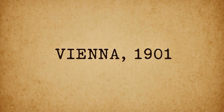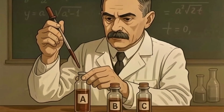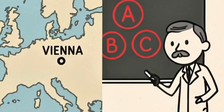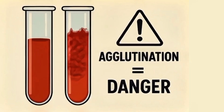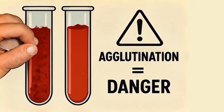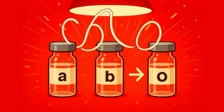When were blood types discovered first, and by who? In 1901, discovered by Karl Landsteiner. Karl Landsteiner, an Austrian immunologist and pathologist, discovered that not all human blood is the same. He found that mixing blood from different people sometimes caused clumping, agglutination, of red blood cells, which could be deadly in transfusions. Through experiments, he identified 3 distinct blood groups, which he called A, B, and C, later renamed O.